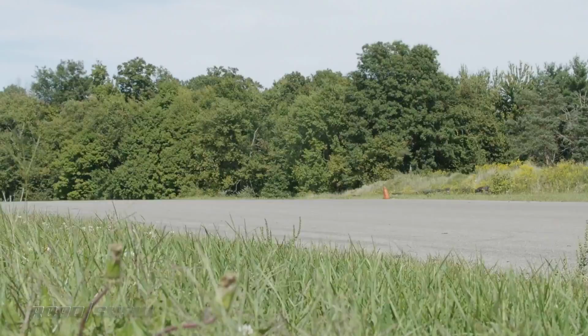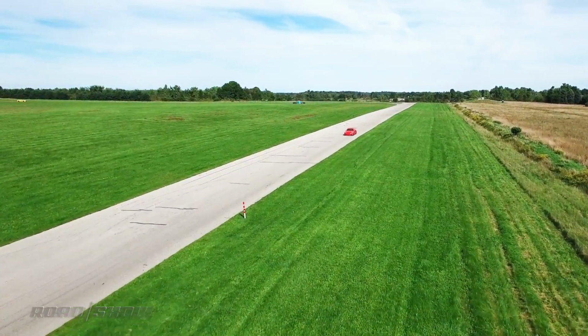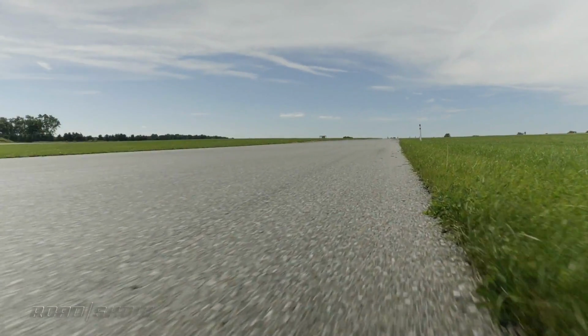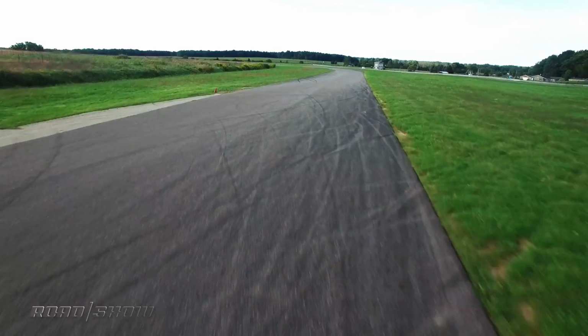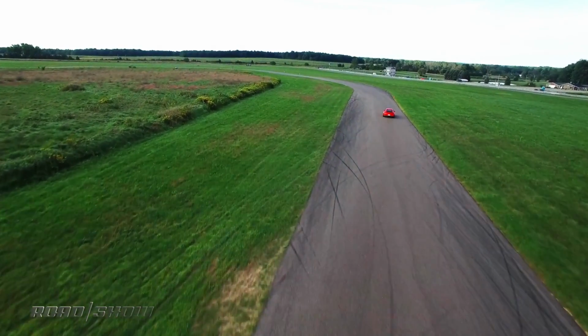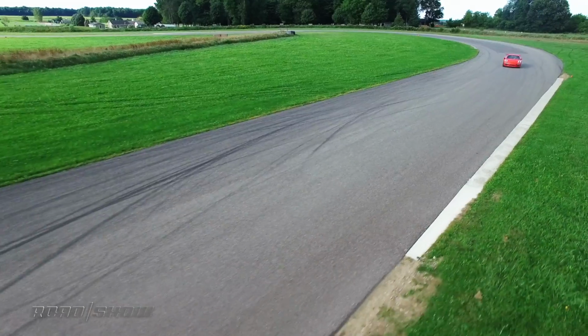You drop it down and it will rev to 9,000. Oh, it sounds so good! It does sound pretty alright. Who needs a sound system anyway? And then brake. Brake as hard as you can. This one's fitted with the carbon composite brakes, and then you can turn in with all of the grip and fire yourself down a straight with a cacophony of happiness and joy.